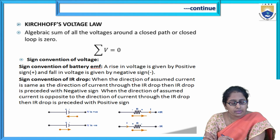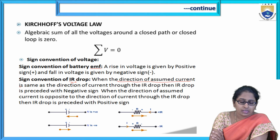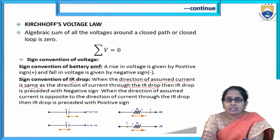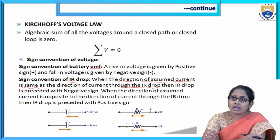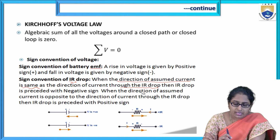That is how the sign convention works. Next, the sign convention for IR drop, the voltage drop. When the direction of the assumed current is the same as the direction of the IR drop, then that IR drop is taken with a negative sign, and vice versa. You can see this clearly in the picture. I already explained this clearly in my previous lectures, about the sign convention in KVL also.